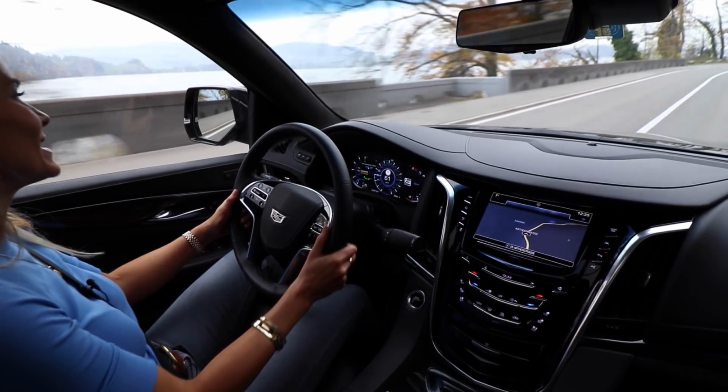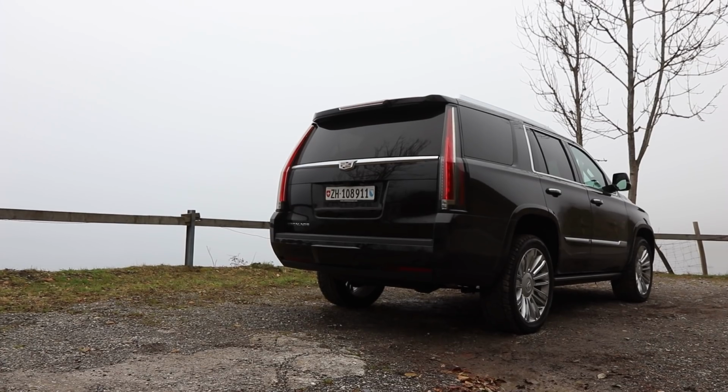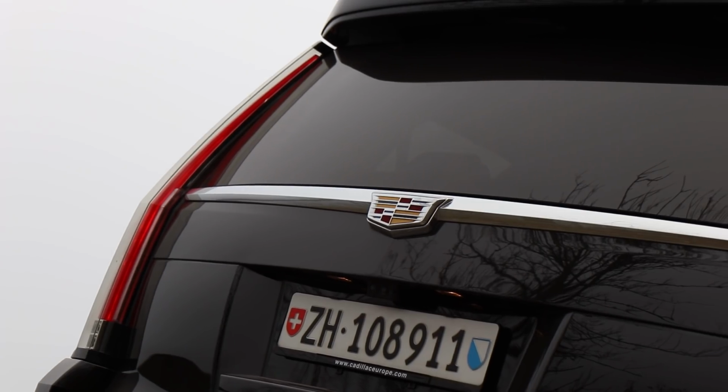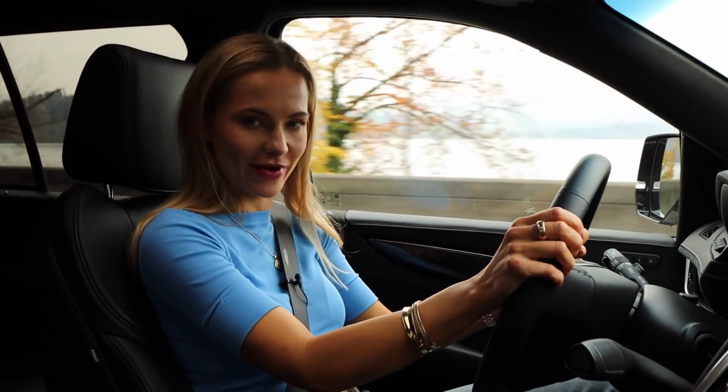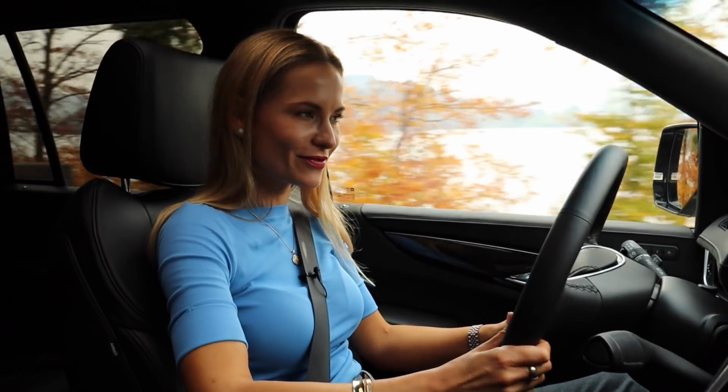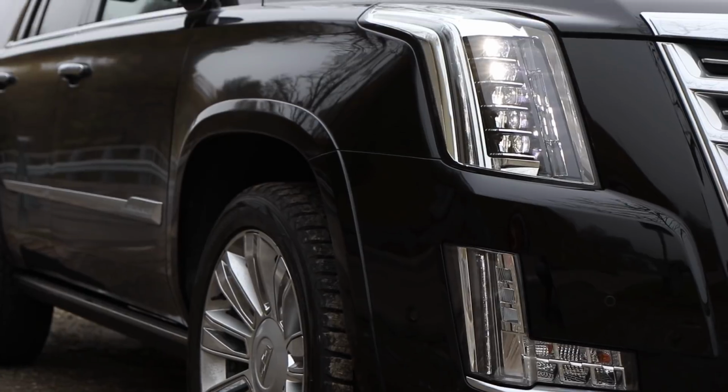like me? This, ladies and gentlemen, is a big boy from Texas, a 2019 Cadillac Escalade in a Platinum version, which is top of the range. Well, let's take a short drive and see if this American SUV has got it all.